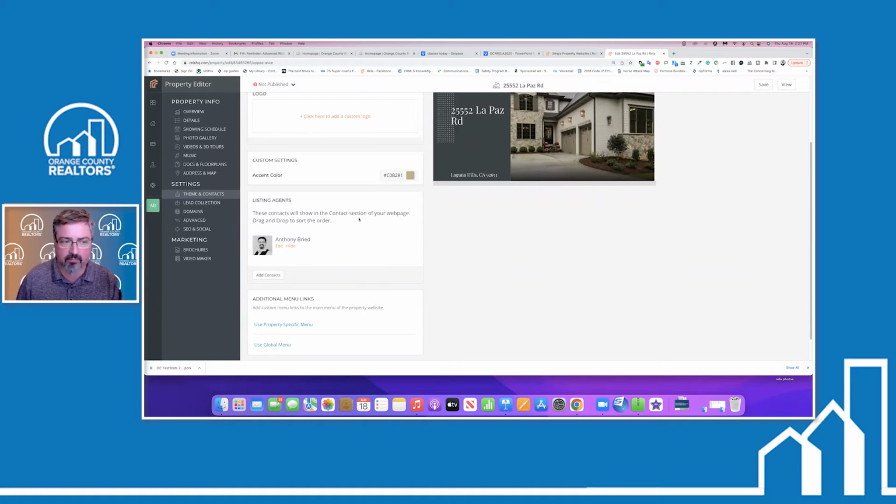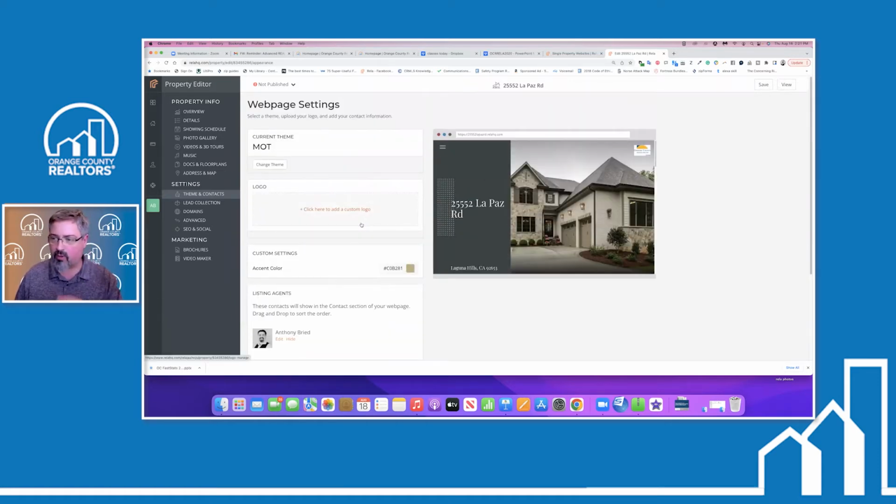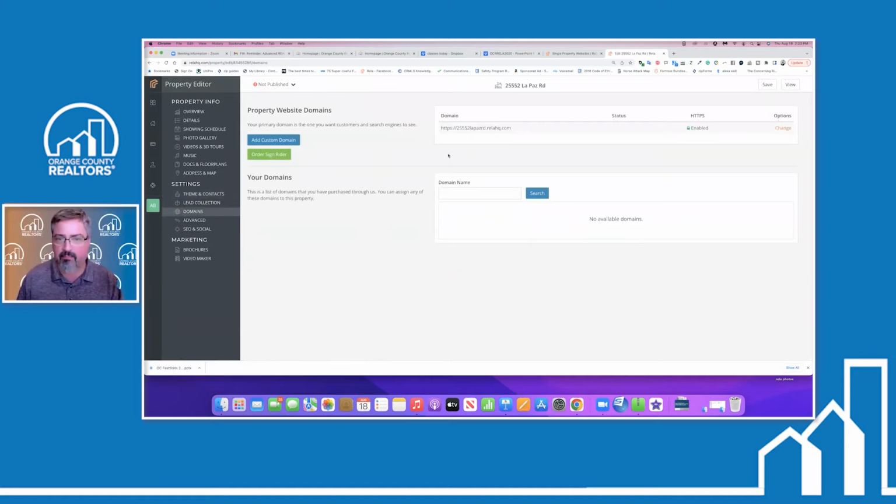At this point, once we're done with step 4, now all we need to do, step 5, take the property website. If we're ready to go, come over to where it says not published at the top middle here, click on the down arrow and hit publish property. The moment you hit publish property, the system automatically generates a domain name for your property website. It will always be https:// the property address .relahq.com.